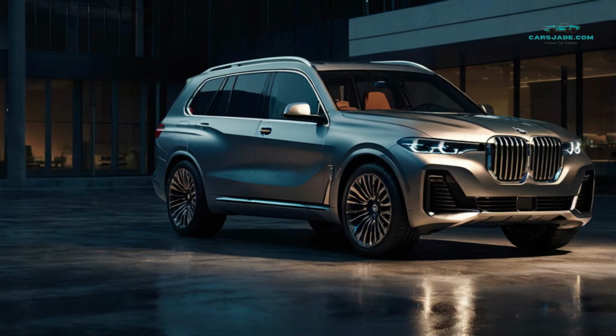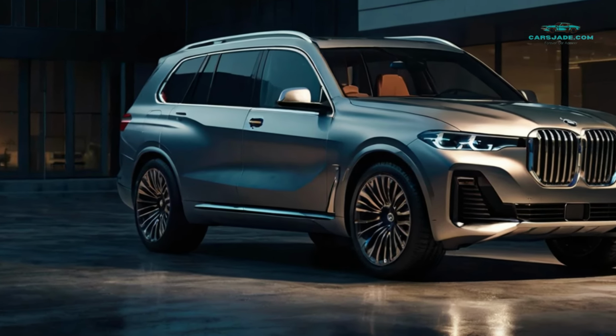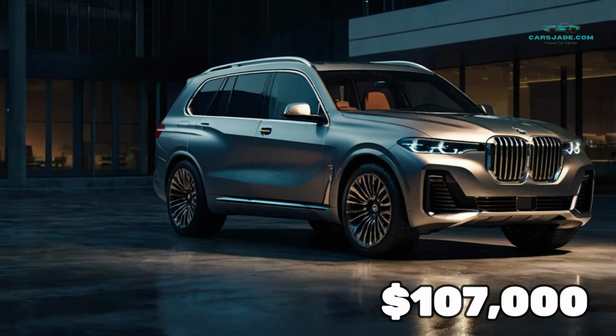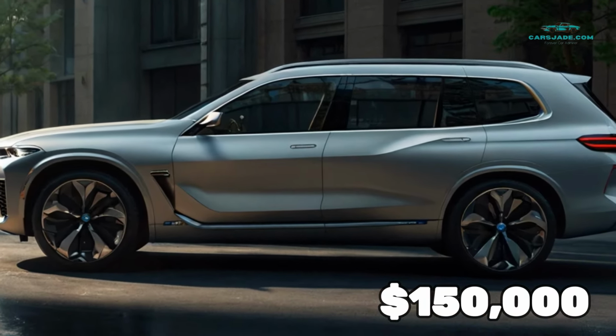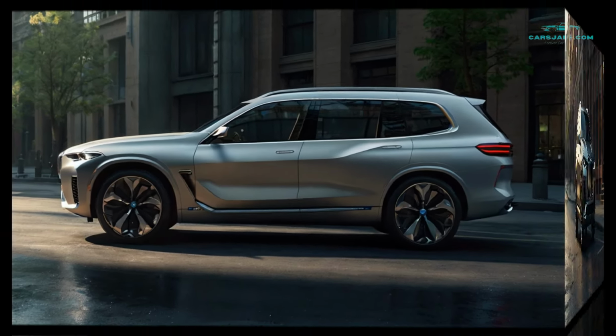Now, let's talk money. The 2026 X7 xDrive 40i starts around $83,000, while the V8-powered xDrive 50i jumps to roughly $107,000. The Alpina XB7? Expect to start around $150,000. But by that point, you're shopping emotions, not logic.